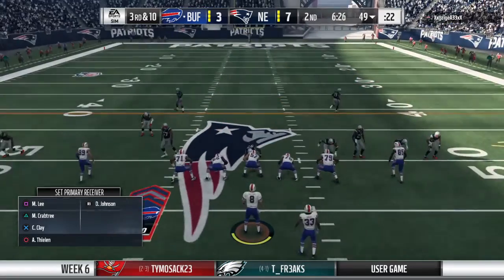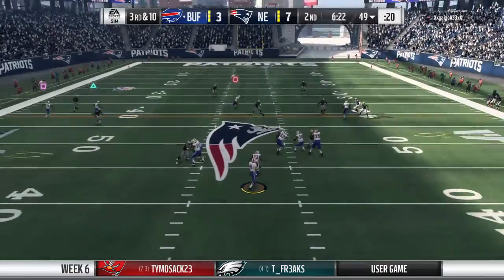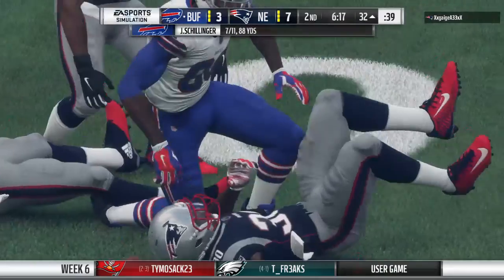And really, a lot of the time, they have to throttle back a little bit in the run game because, you know, those defensive ends, they're like in a sprinter stance. They're just headed straight for the quarterback. That was good recognition on that play to hold him to no gain.